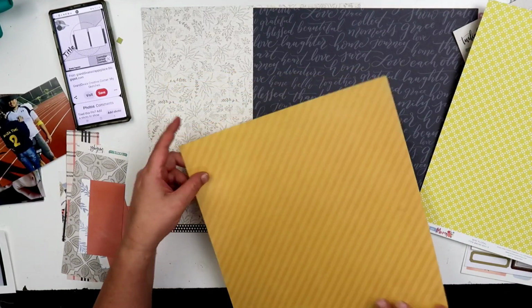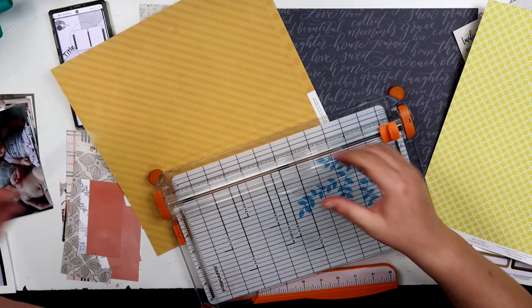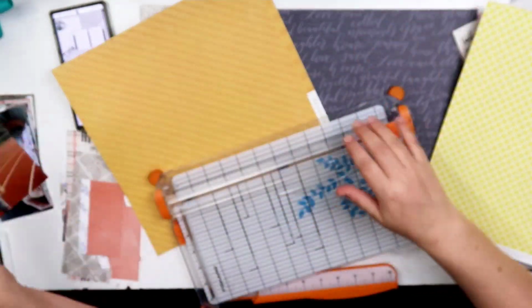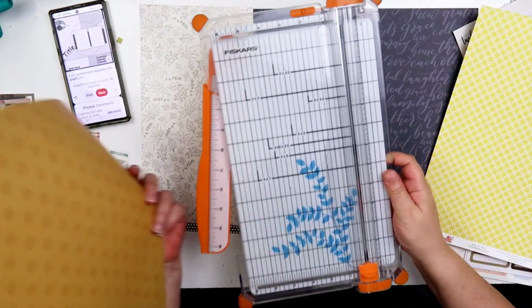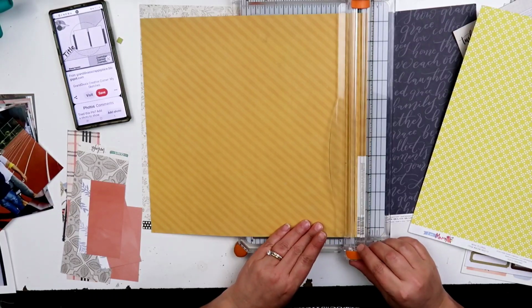I've done snow. Let's go ahead and trim this down. I'm going to use this yellow because, again, here's our photo, right? So yes, the navy blue and the yellow, I think, work perfectly. So we'll go ahead and trim this down.